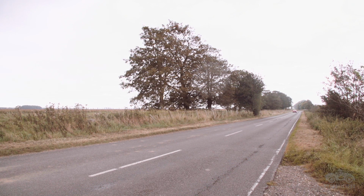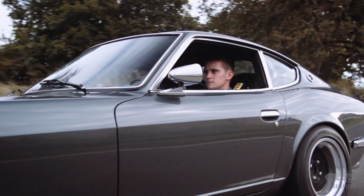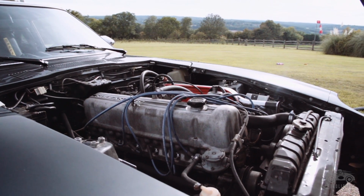Compared to my dad's one, it runs like it is perfect. It starts on the button every time, no maintenance whatsoever really. I mean, it's been restored to a really high standard and the engine's been rebuilt nigh on original spec.